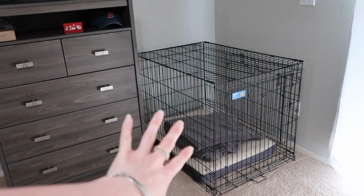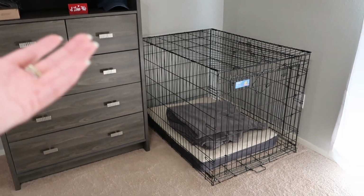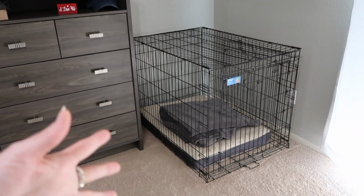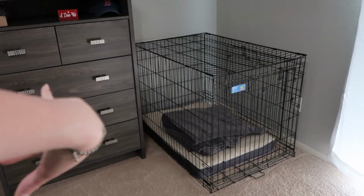We're thinking about getting rid of it because he never goes in there anymore. He's trained enough to not have to go in there when we're gone or if we're getting in trouble or anything like that. So maybe we can get rid of that and stick the bed in the corner. It is what it is for now, but I'm gonna go ahead and vacuum.